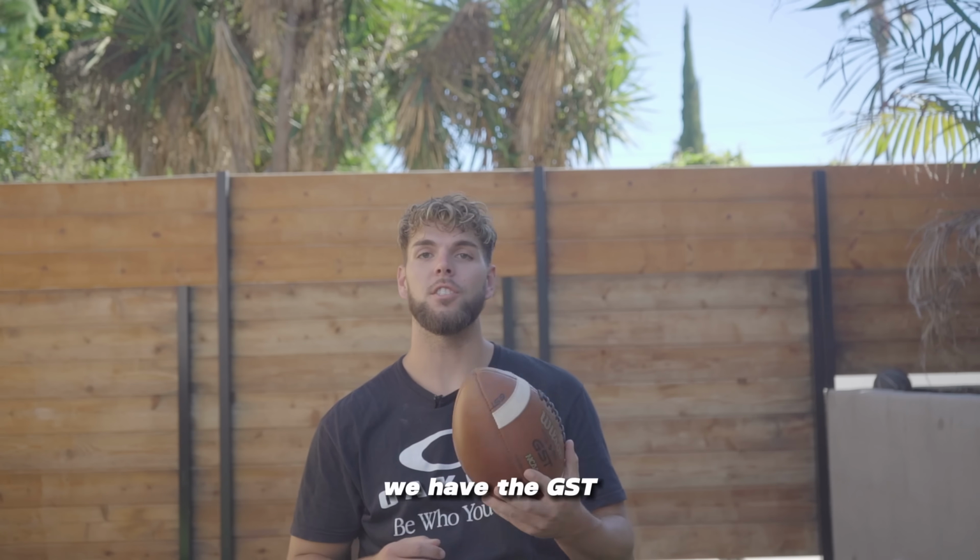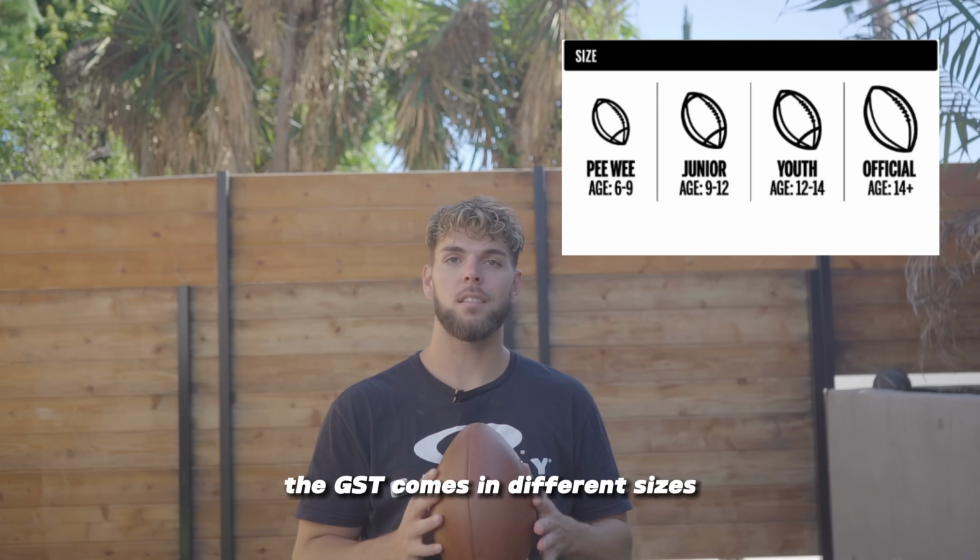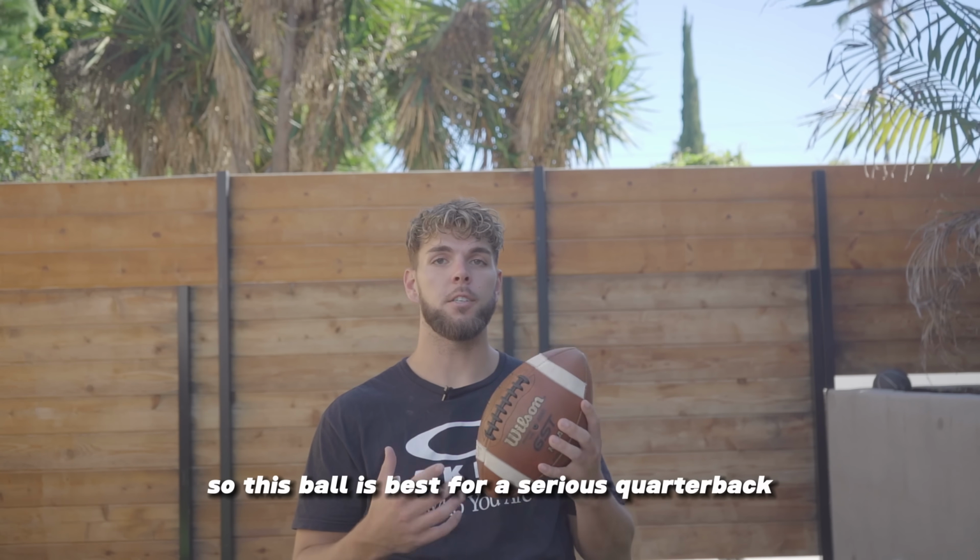All right, up first, we have the GST. This is probably the most popular football used in college and in high school. The GST comes in different sizes. Now, I know those ages range with each ball, but if you're a younger guy, I highly urge you to start using the bigger footballs as soon as you possibly can. So this ball is best for a serious quarterback.